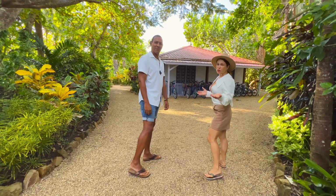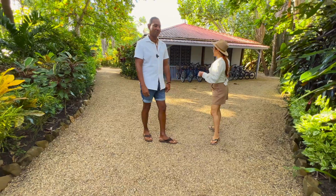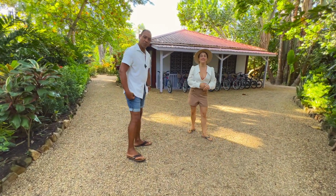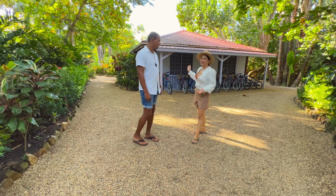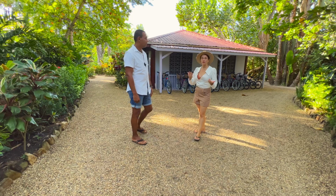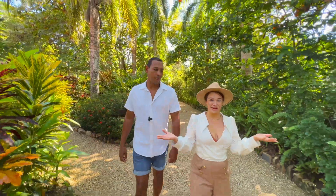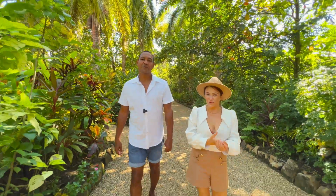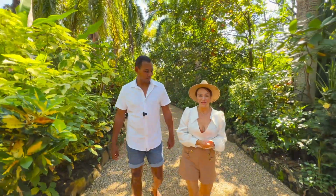Just a few feet away from the main great house, you will find their adventure center. Since Hamanasi Resort is an adventure and dive resort, they have their own adventure center, and this is where you will schedule all your activities. Right now, as you notice, we are in the jungle. We had explored their beachfront property and already showed you 2 rooms that they have to offer.